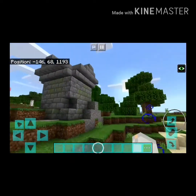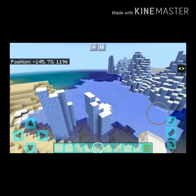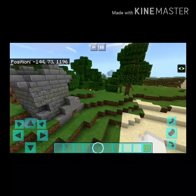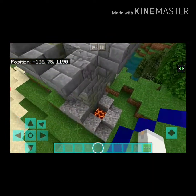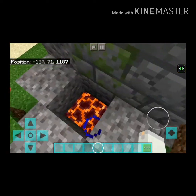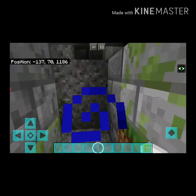Don't worry about what I'm doing right now. I'm just in a random world, but I found this really cool structure that I've never seen before. I've got this magma block, and we're going to explore it, because that's what I do.